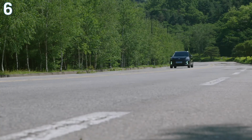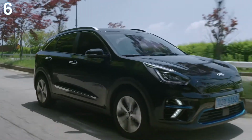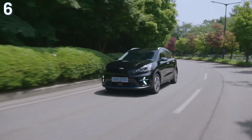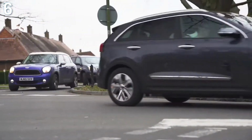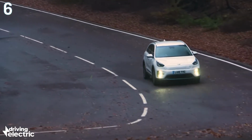6. Kia e-Niro. The development of electric vehicles is accelerating at the moment, but the Kia e-Niro remains one of the best electric vehicles you can buy. The e-Niro is quick, good to drive, and has a very impressive range of 239 miles for the top variant. Its cabin is also very spacious and has enough space for four.